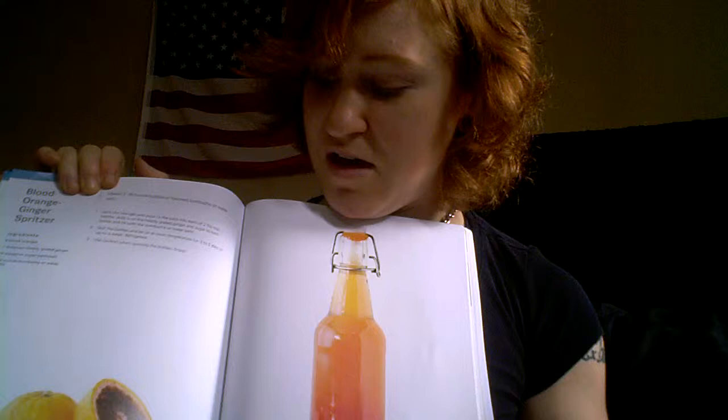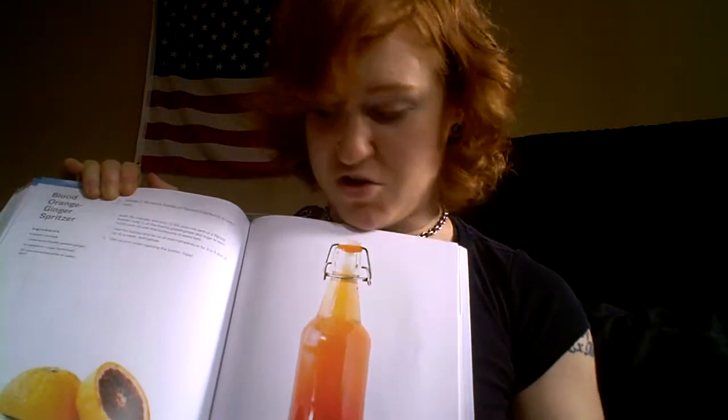And finally, I don't want to leave out one of my favorite beverages that she made in here. There are recipes for kombucha in this book. There are recipes for water kefirs and things like that. But she also makes an amazing blood orange ginger spritzer that I am definitely going to be trying for myself.